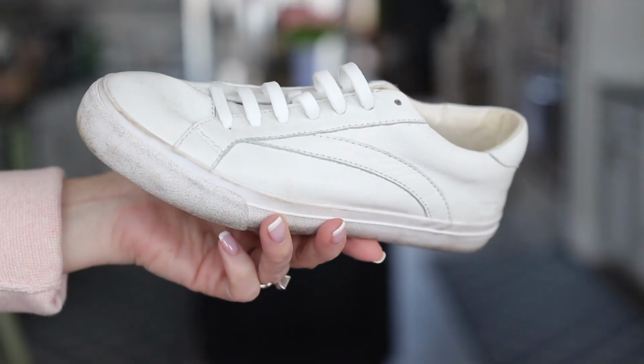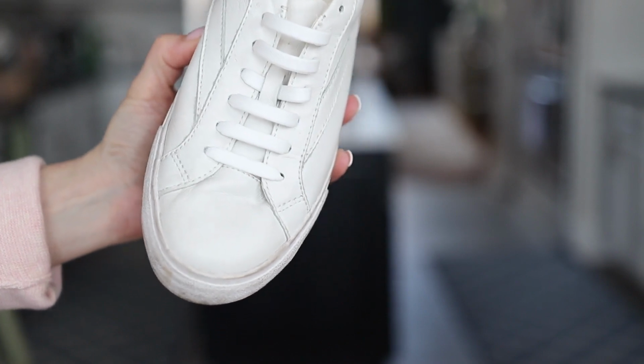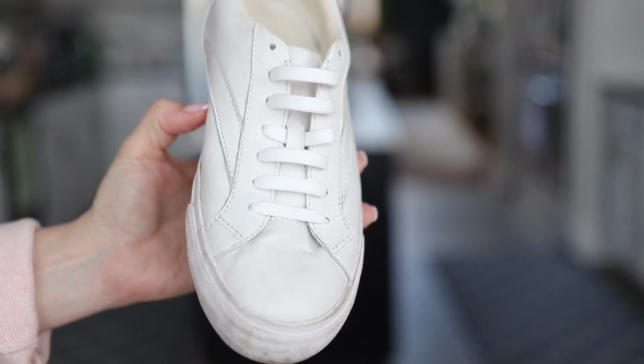Now we are solidly into accessories, and we're going to start with the premiere of what is still an absolute favorite for me. These are the No Tie shoelaces. They are silicone shoelaces. You pull the original shoelaces out, and then they make it so that they're no tie, and they turn any lace-up shoe into a slip-on.